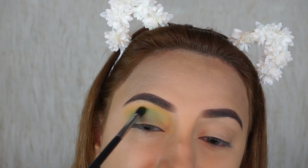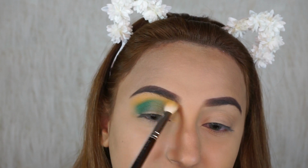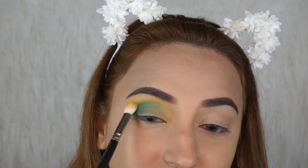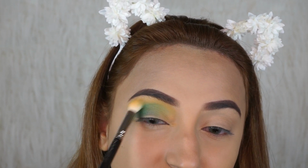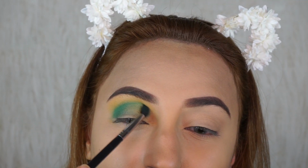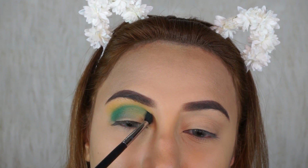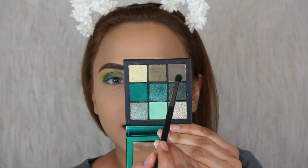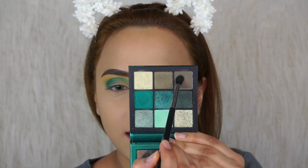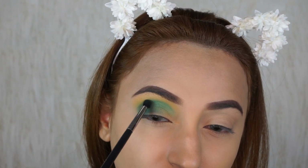I'm gonna switch to a smaller brush and stick with the same shade. Going back to that same shade from the Topaz palette, I'm just blending that out. I'm gonna bring it in quite a bit. Now I'm just gonna take a teeny tiny bit of this color just to help darken up that outer corner.